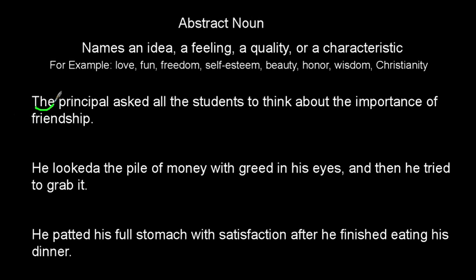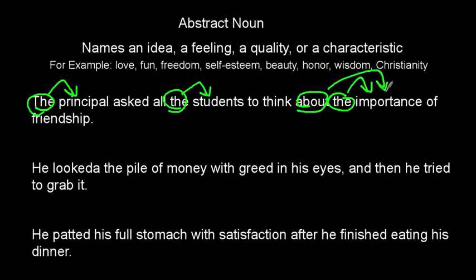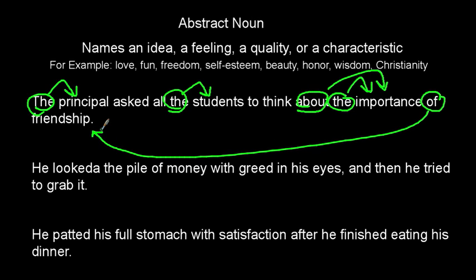All right, so we have the pointing to principal, the pointing to students. Think about is a preposition, and the is an article. They're both pointing to importance, about importance and the importance. And then of, preposition pointing to friendship, right? So we know we have a noun here, we have a noun here, we have a noun here, and we have a noun here. Let's look through them.